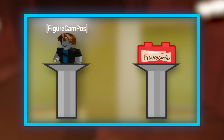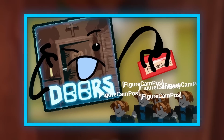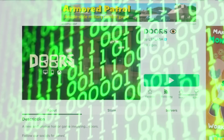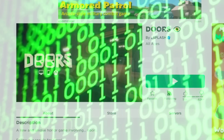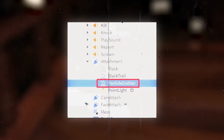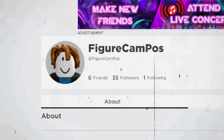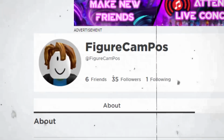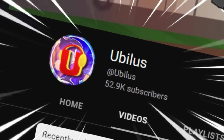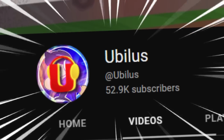But what if there were two parts called figure cam pose? That's when the game code starts getting confused. It doesn't know what to do, and as a result, the game breaks down and you can't progress. It's a very interesting concept when it comes to the technical commands and strings of the game, as we can see within the Roblox Explorer. And honestly, a trick I never even think of trying, but hats off to Ubilis and their crew for being able to find this exploitable secret within the game.